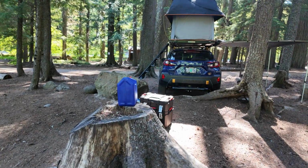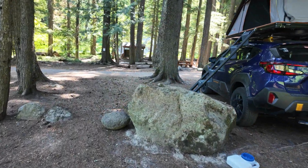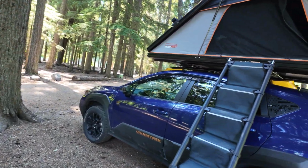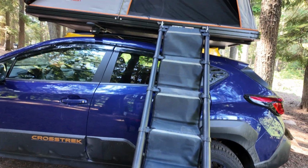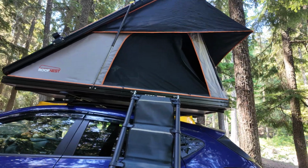So the real thing is going to be if I can get her up the iCamper step inserts up into the tent tonight. That's kind of what this trip's mainly about, to see if I can get that working. Hopefully it'll work.